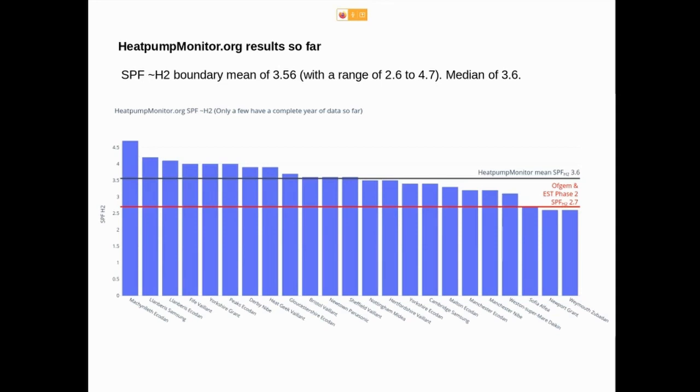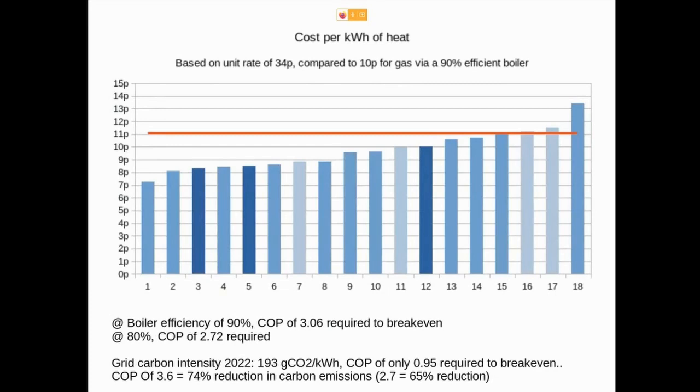So, this is a nice chart that Tim put together. This is showing the cost of heat delivered by each of the heat pumps, and compared with a gas boiler. So most of the heat pumps are costing less than a gas boiler to run in terms of the units of heat delivered.